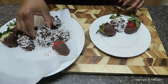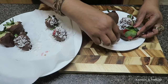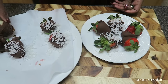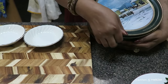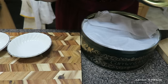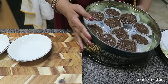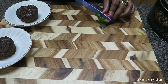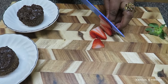The strawberries and the chocolate have set. They've been in the fridge for about an hour and they look beautiful, and I can't wait to bite into them. That's good. Ooh, if you could smell this. Not gonna lie, these cupcakes have a substantial amount of rum. Wine, fruit, and rum. All right, I'm just slicing some strawberries for a garnish.